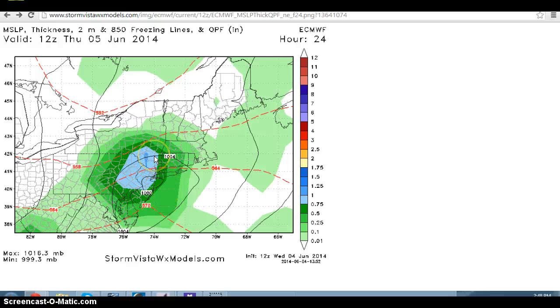Heavy convective rains just blossom right over the entire area, even up into New York, and there we get a 1000 millibar low, which is fairly strong for this time of year. And this would present heavy flooding type rains right around the morning rush hour, 12Z. Well, that's right around 9 a.m.